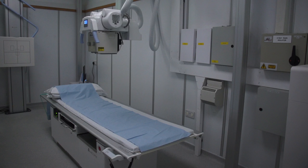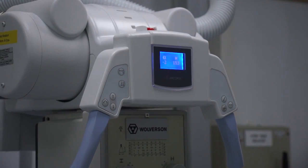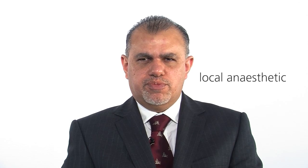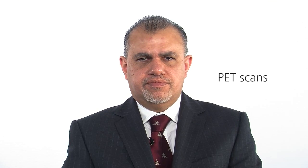You will also require additional investigations like blood tests, X-rays, assessment of your heart function, and a bone marrow biopsy. The bone marrow biopsy is an investigation where a sample of the marrow is obtained from the hip bone. This is done under local anesthetic and is quite well tolerated by most patients. These investigations help your doctor to understand the extent of your disease and how fit you are for chemotherapy. Special scans like PET scan may be required in some cases.